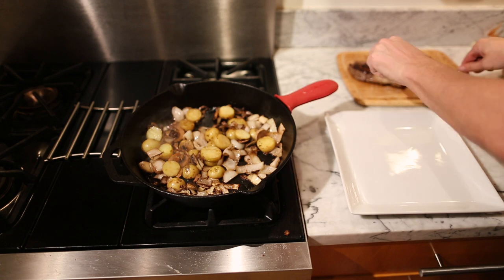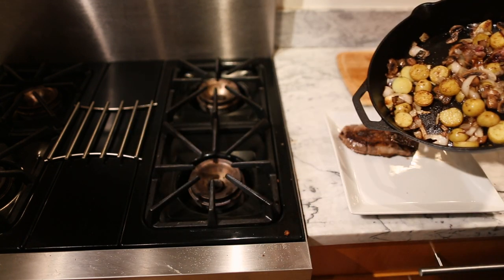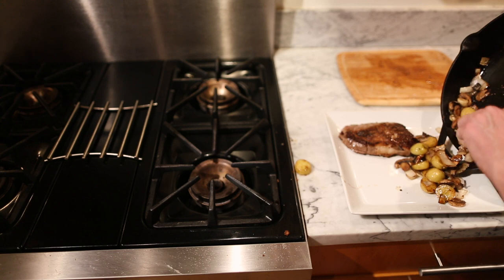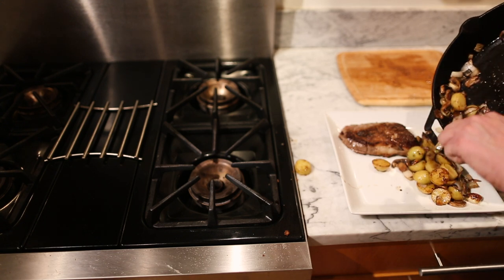Transfer our steak to our plate. Okay, remember this is very hot, so you want to be real careful here. Just put your potatoes and garlic and mushrooms on there.